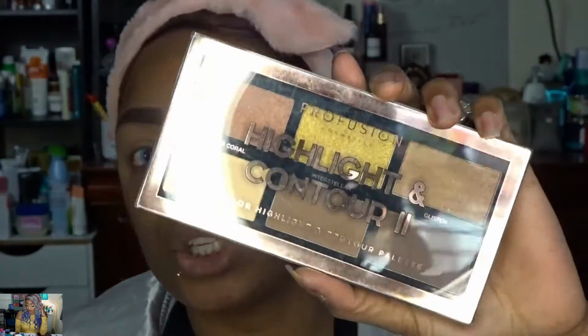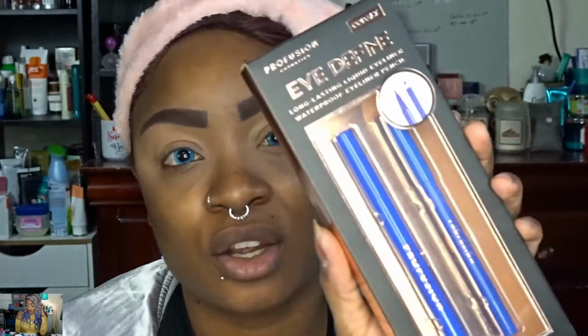I'm also going to be using their Highlight and Contour 2 palette, and I'm going to be using Profusion's Eye Define in Cobalt. And then this is not a Profusion product, but I am going to be using some very pretty premium lashes from AOA Studio, and you can find those on Shop Miss A. So if you guys want to see my look and hear my thoughts, then please continue watching.